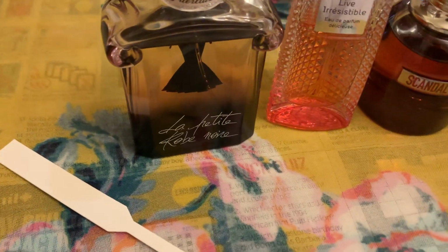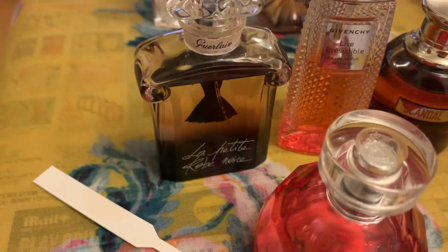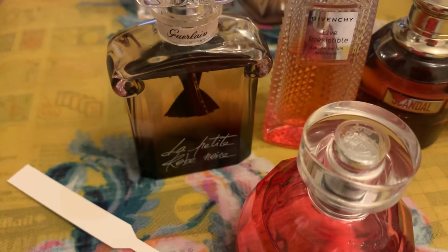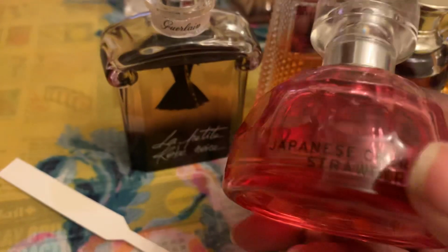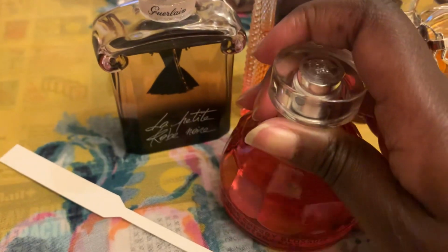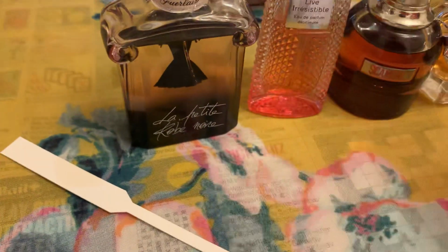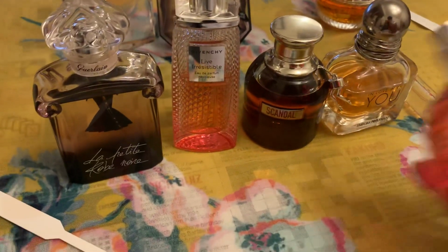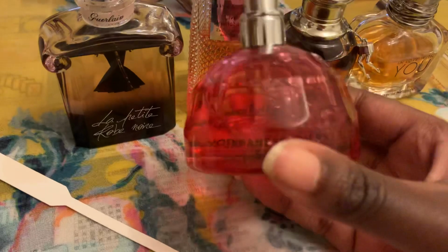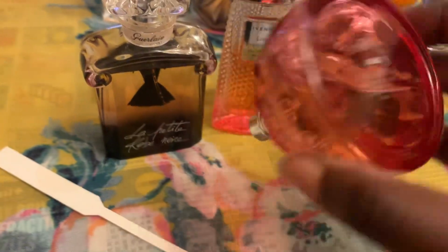And then last but not least, we have a cherry blossom one, and I actually haven't got the notes for this. It's Japanese Cherry Blossom Strawberry Kiss. This is one of my first fragrances that I bought when I restarted my perfume collection 3.0. Oh, it brings back memories. I really like this fragrance. It's my summer go-to.